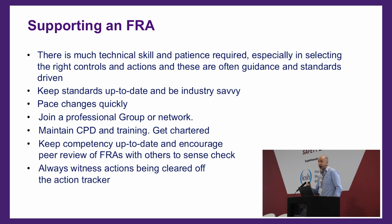It can help if you join a professional group, such as the IOSH Fire Risk Management Group, maintain CPD, so attend events and free events like this, and come and listen to people talk, like me. Keep your competencies up to date. So when I started at Imperial, I'd been working in fire safety, I'd attended a fire risk assessment course. A couple of years later, I attended another one with a different service provider, just to keep my hand in in case there was a new way of thinking about things.